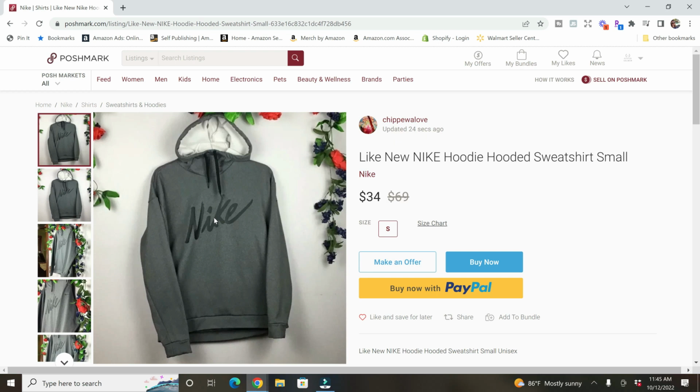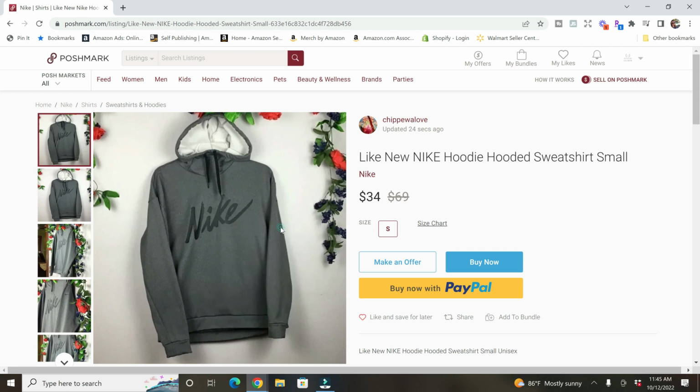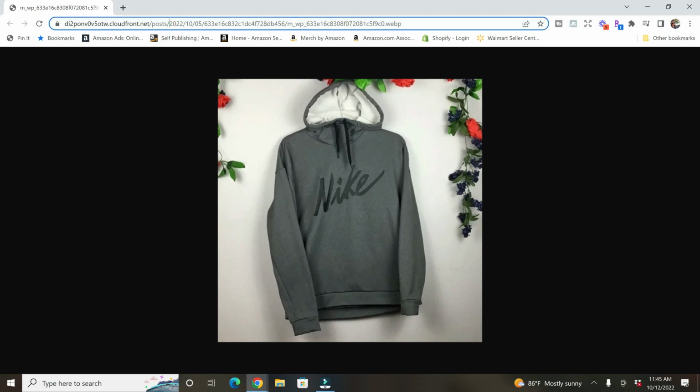Go into a listing and then you right click on any of the photos of that listing. You're going to then click open a new tab, and then it'll open a new tab with the photo that you right clicked on. And then at the top where the URL is located, that's going to show you the listing date. It's going to be slightly out of order. I believe it shows the year first, and then the day, and then the month.